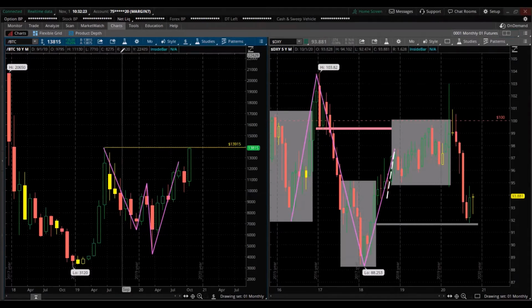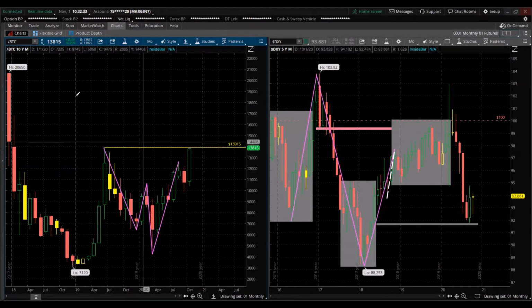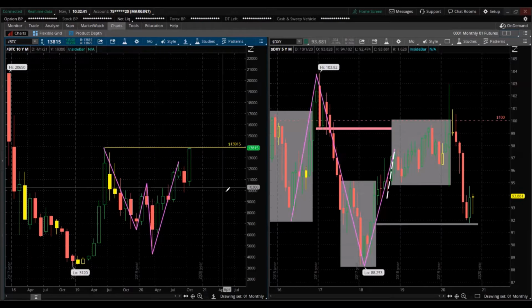Here we're looking at the monthly time frame. It says here month. Each of these candles represents 1 month. So this was the month of October. We're looking here at the cryptocurrency of Bitcoin. It trades on the futures market, and the symbol is /BTC.